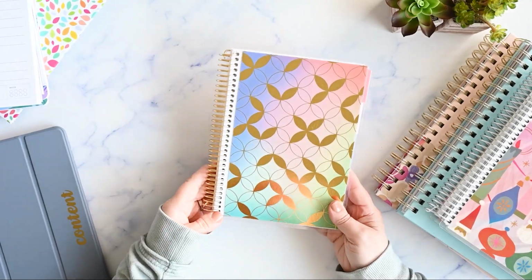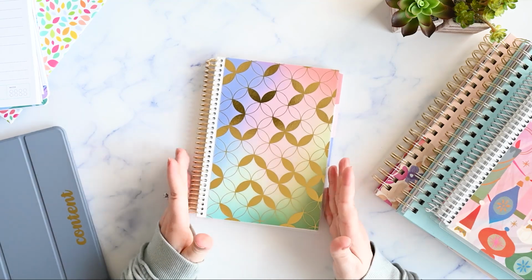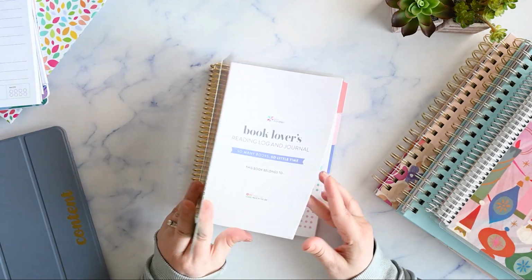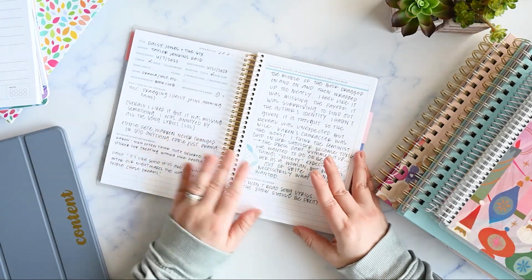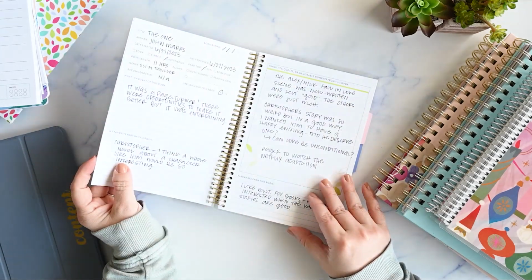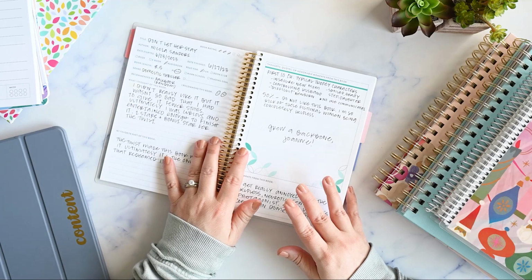Next up is this Erin Condren Book Lovers Reading Log and Journal. This one's a little bit iffy, but I wanted to include it in the video because I'm trying to use up what I have, and this is something that I have. I really love the idea of this, and when I was using it in 2023, I really enjoyed using it. It's got a great layout. There's just enough space for everything you need to get your thoughts out about the book you're reading. There's really good prompts. It's just right. There's also a section for book club discussion and some lists for books you want to read and stuff like that.